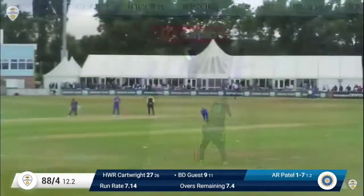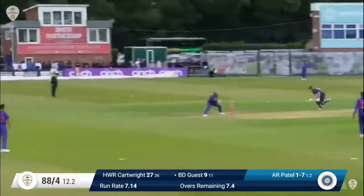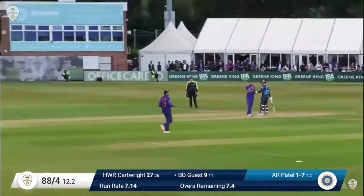Next delivery is pushed out into the offside. That was a bump ball. No, there's going to be a run out here. There's going to be a run out. There is a run out. And I'm afraid it's Hilton Cartwright who's gone.